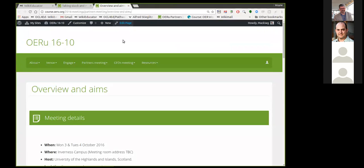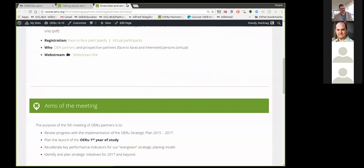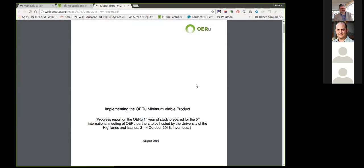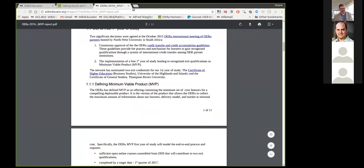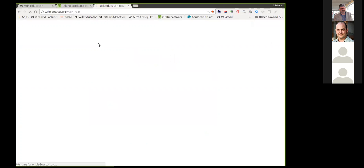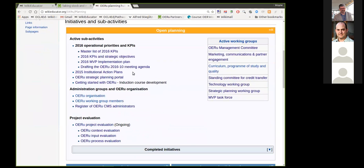I thought the best way of summarizing what we have done this year would be to look at the progress report, which we've handed out. You should have a copy of the progress report. I think it's on the center of the desk where I put them. That's a progress report of where we're at, and you can see the various components there. In particular, the key issue we need to look at is our progress on the MVP action plan. So I'm going to work from the wiki to review that action plan and give a high-level summary of what we've done.